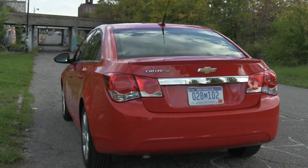But yeah, it gets up to speed just fine. I mean, it cruises down the highway at 80 miles an hour like it's nothing. So it does exactly what you want it to do. It rides well. It's reasonably quiet. It gets very good fuel economy.